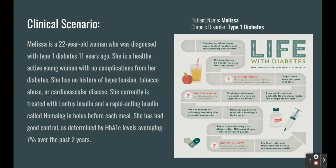Our clinical scenario covers a 22-year-old woman named Melissa who was diagnosed with type 1 diabetes 11 years ago. She is a healthy, active young woman with no complications from her diabetes. She has no history of hypertension, tobacco abuse, or cardiovascular disease. She is currently treated with Lantus insulin and a rapid-acting insulin called Humalog in bolus before each meal. She has had good control as determined by HbA1c levels averaging 7% over the past 2 years.